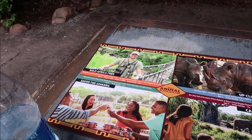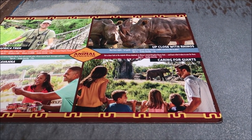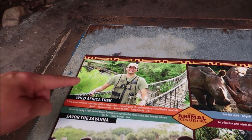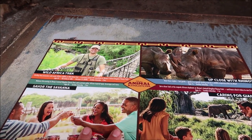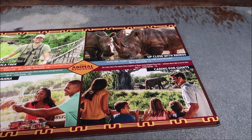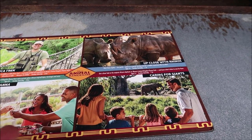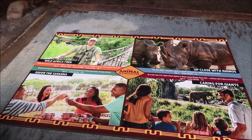You can see right here, these are some of the other offerings that they have. Here's the Caring for Giants, that's the one we're doing today. And then they have the Up Close with Rhinos, the Wild Africa Trek, and then the Savor the Savannah. All the prices are different, but this is something really amazing. And the price, it's only $35. Like, that is so crazy, right? It is ages 4 and up though, but I thought something like this would be much more expensive at Disney, you know what I mean?